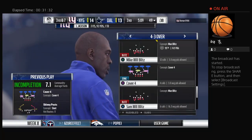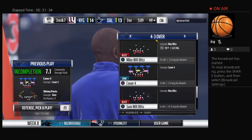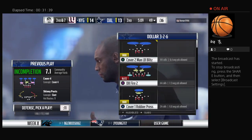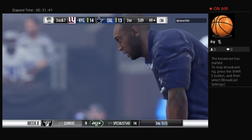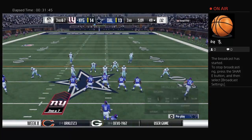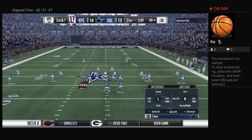It's incomplete. That would have been a great catch, but it's real difficult to hold on to it because it was contested all the way. Would have been a great play if he'd been able to haul that one in. The Giants on third down. They've converted 3 out of 5 thus far. This is 3rd and 7.